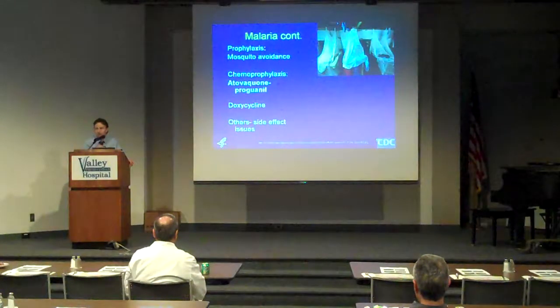The problem is there's no data in pregnant women. Most people have tolerated it just fine. Doxycycline. The problem with doxycycline is that if you're going to be on one of these trips, you're going to probably be out in the sun all the time. So you're not going to be wanting to take something that's going to make you photosensitive.